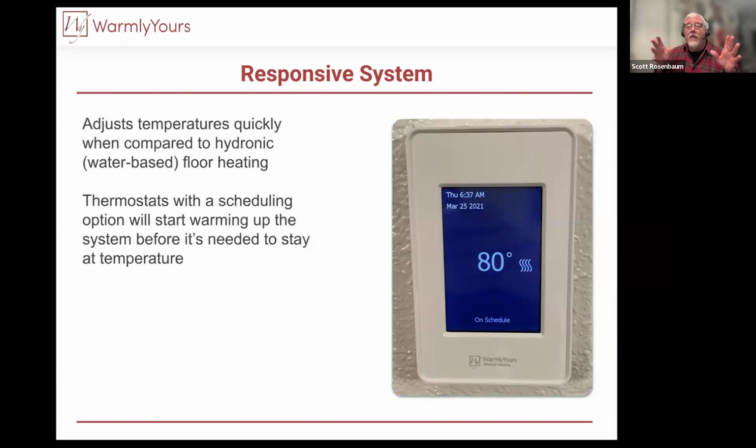So that's a main difference between hot water and electric. If you have a hardwood floor or LVT or laminate or something that has a maximum temperature limit, this is a much better match for you, because if it needs to be 80 degrees, we'll go up to 80 degrees and it'll stay there. There's no overshooting or undershooting, because the temperature at the beginning of the cable is the same temperature as it is at the end. With hot water, the hot water comes in hot and it exits cold.